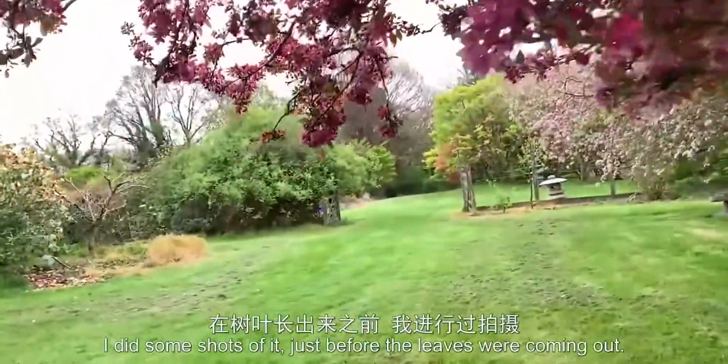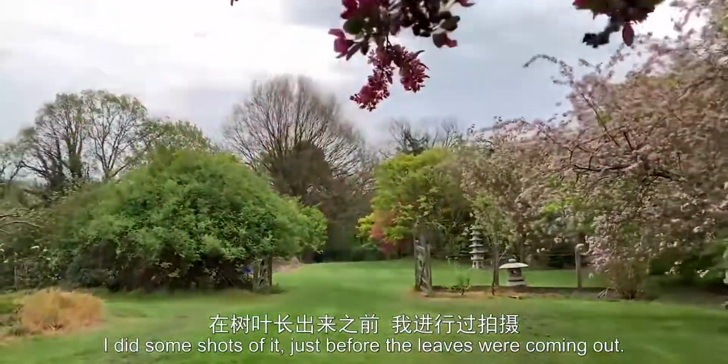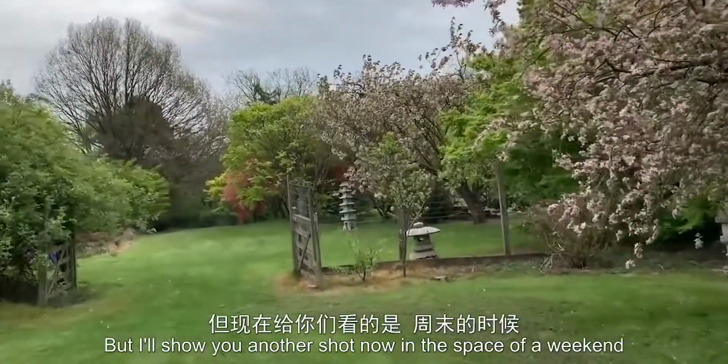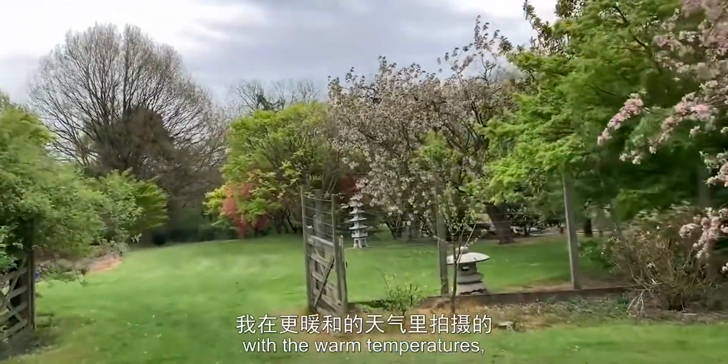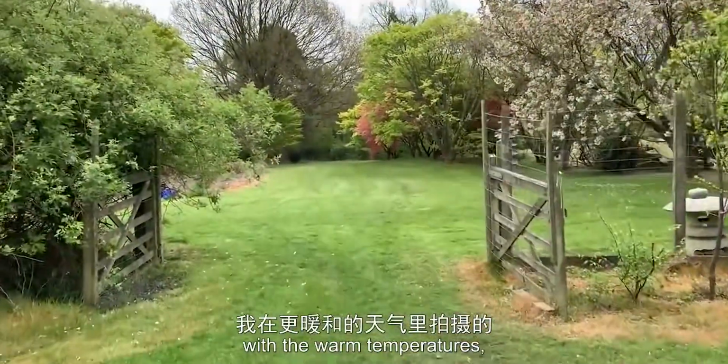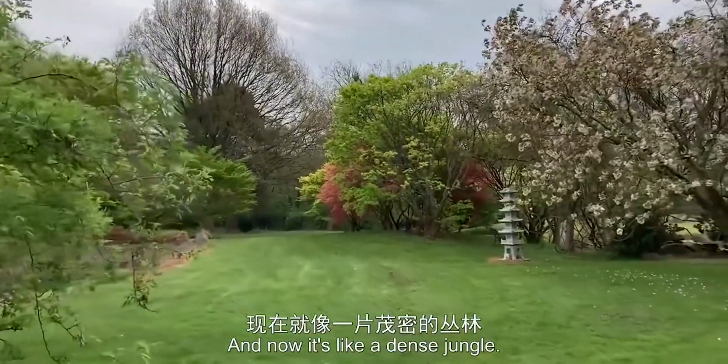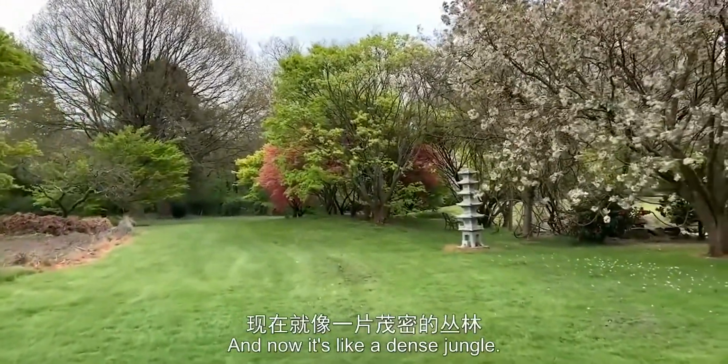I did some shots of it just before the leaves were coming out, but I'll show you another shot now. In the space of a week and with the warm temperatures, all the leaves have started emerging, and now it's like a dense jungle.